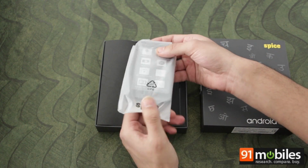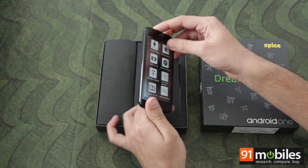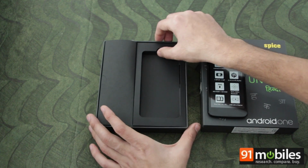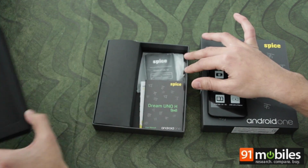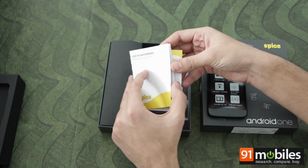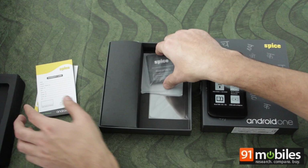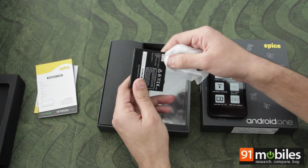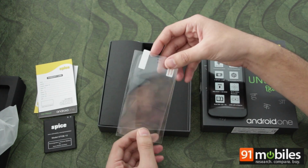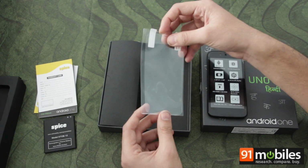First up is the smartphone itself, and its design is very similar to the Spice Dream Uno MI49A, the very first Android One smartphone from Spice. Now let's take a look at what else we get here. User manual, list of service centers for the repairing of the device, and a warranty card. A 1700 mAh battery is available for powering up the device.